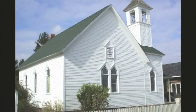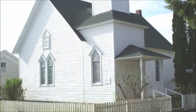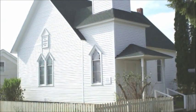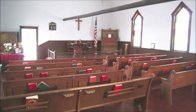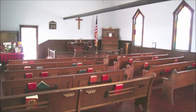The Iosco Methodist Episcopal Church, known as the Green Church, was built in 1906 and moved to the site in 1991. It was recently re-roofed and repainted. However, the interior needs painting and some ceiling repair. There is also an increasing interest in booking small weddings there.